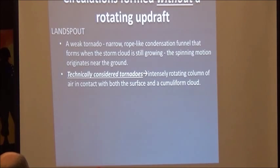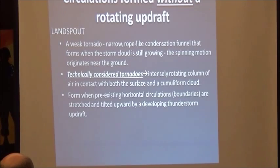These are technically considered tornadoes, but they may develop out of very weak thunderstorms or even rain showers. You may not even hear any thunder with it. These are rotating columns in contact with both the surface of the ground and the cloud. What seems to cause the formation of these is some kind of pre-existing boundary. It could be anything really. It could be the difference between farm field and forest. Sometimes that causes a temperature contrast.